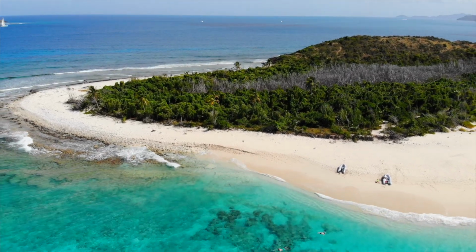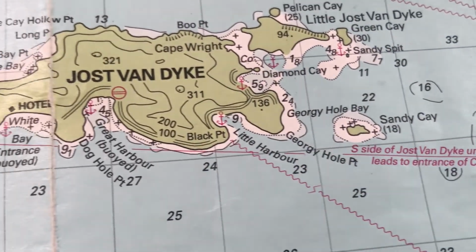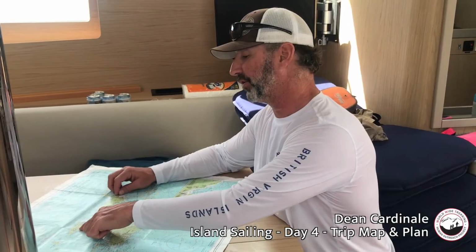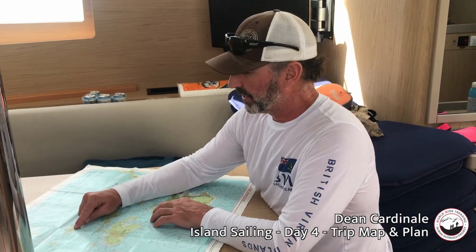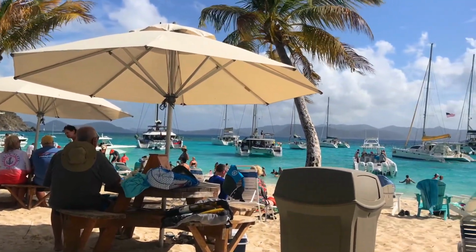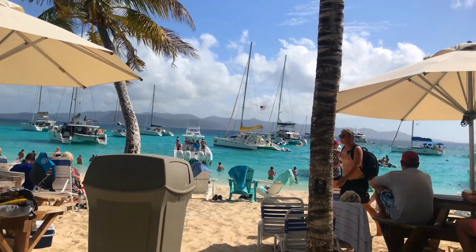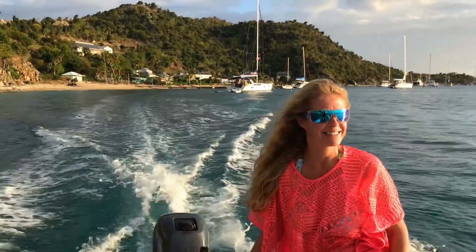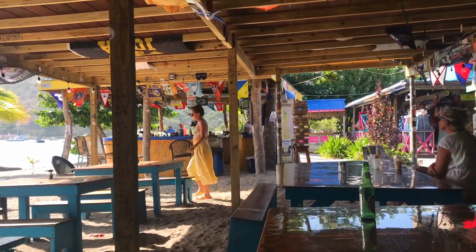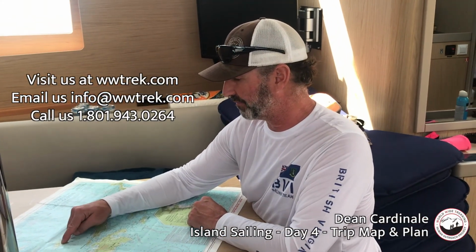Now today what we're going to do, we're going to set sail right now, and we're going to sail out into the bay here around Jost Van Dyke, and then we're going to come into Great Harbour. So we're going to spend our night at Great Harbour. Today we'll probably go over to White Bay. Since we're in a monohull and it gets quite crowded in there and you have to anchor, we're just going to take our dinghy across to White Bay, and spend the afternoon there. This evening we'll come back to Great Harbour, and we'll probably go to Foxy's for dinner tonight. It's Saturday night, so they'll probably have live music.